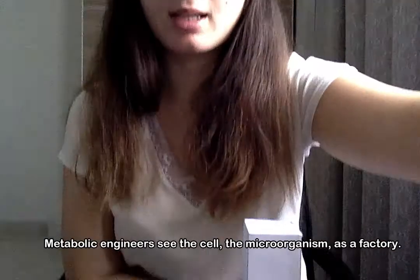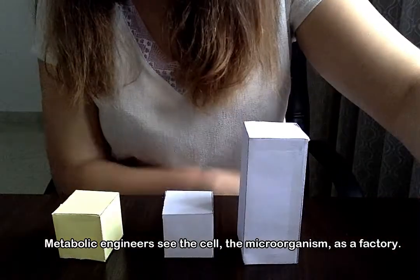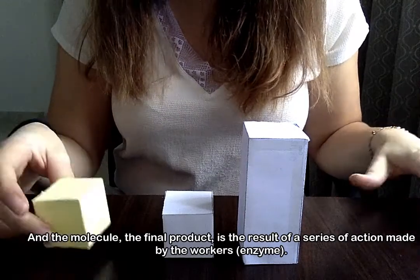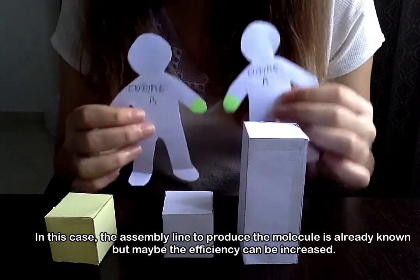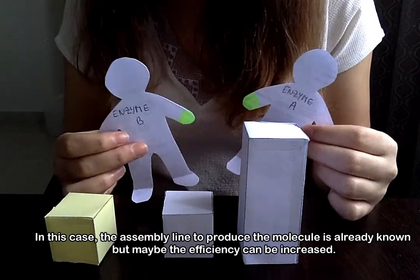So metabolic engineers see the cells, the microorganism, as a factory, and the molecule, the final product, is the result of a series of actions made by the workers, the enzymes. In this case, the assembly line to produce the molecule is already known, but maybe the efficiency can be increased.